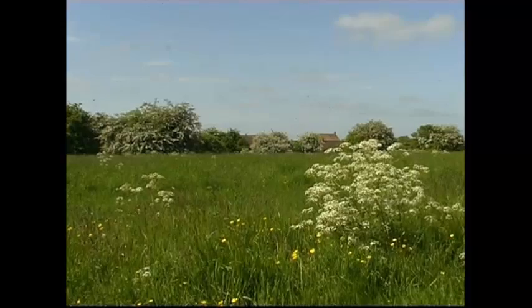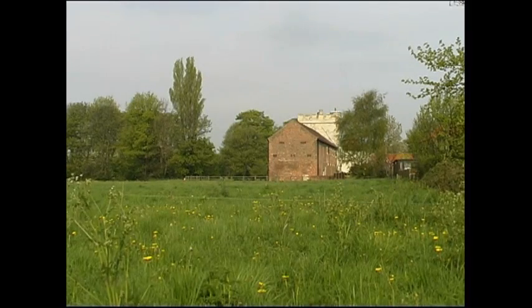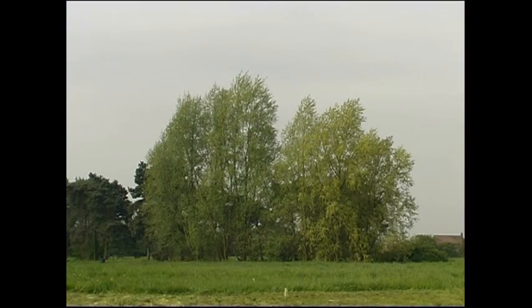So, what does the word Garth actually mean? Garth is sort of a derivation from garten or garden, and the feeling is that it was probably the garden of the castle. Well, the Garth is a scheduled ancient monument. It belongs to the parish council. They bought it to stop 90 houses being built on it.